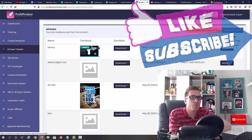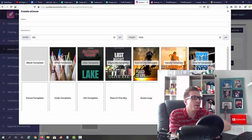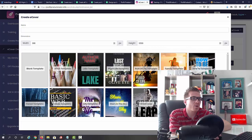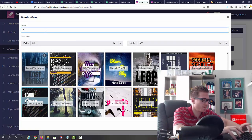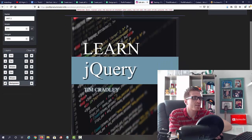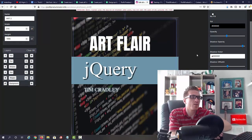Okay, now let me click on create e-cover. As you can see, we can create a flat e-cover, a 3D book cover, or a 3D CD cover. So let's just do a flat e-cover. As you can see, we have all of these different ones that we can pick from, and then we can edit all of these. Okay, so this was the one that I created. So let's pick another one. Let's do this one right here. Okay, so we just need to put a name, select, and then click on create. And as you can see, we can move things around, we can edit it. We can do all these different things when it comes to creating an e-cover.